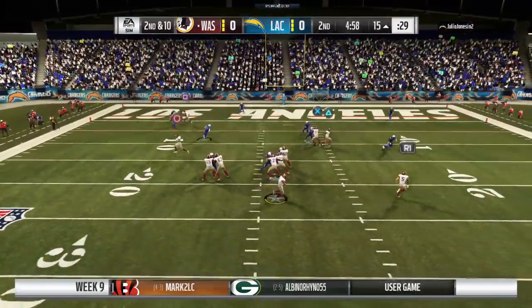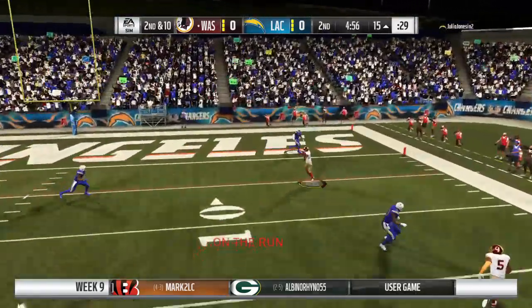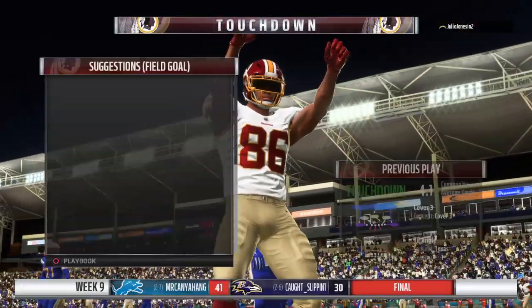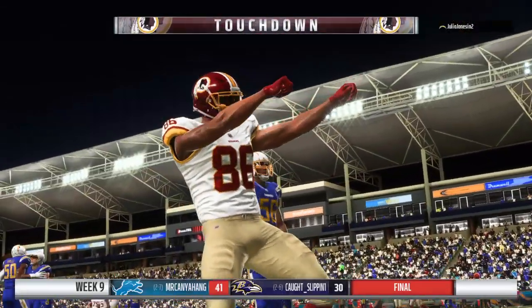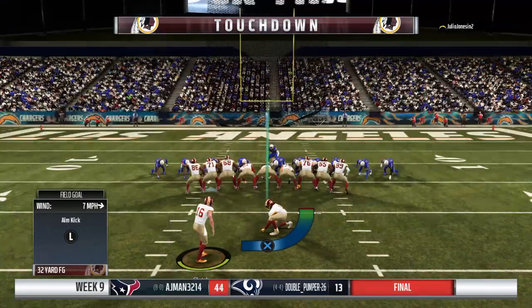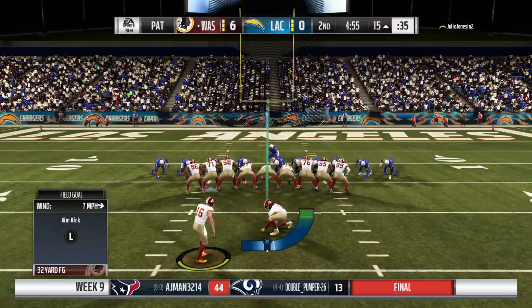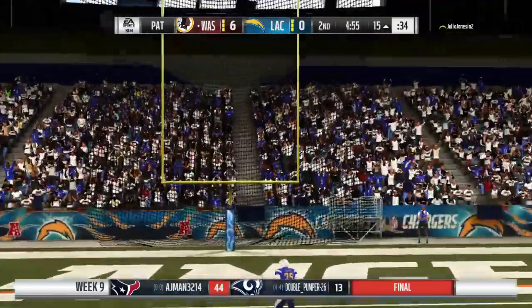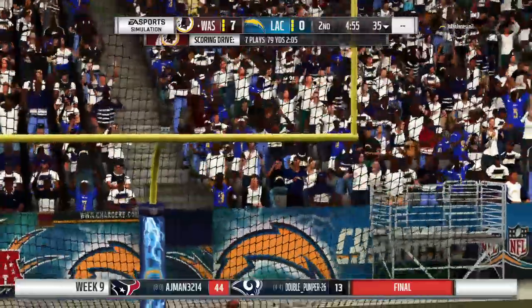Now he'll look to throw here on 2nd and 10. Escaping the pressure right. Wide open receiver, complete, and he takes it in. Touchdown, Washington. Jordan Reed, his first touchdown on the year. And the Redskins are able to strike for 6.